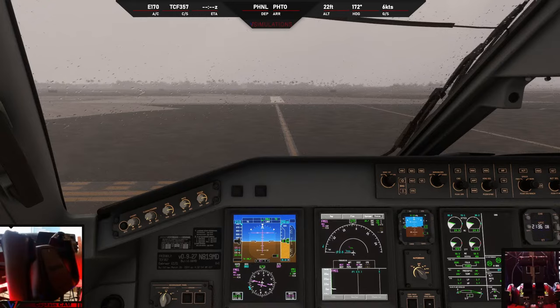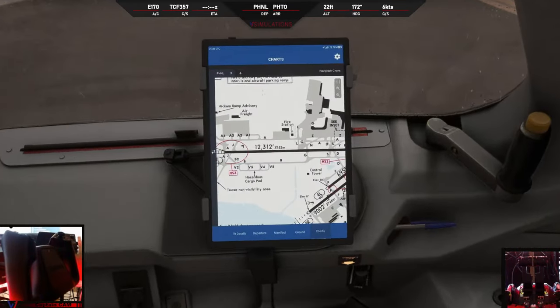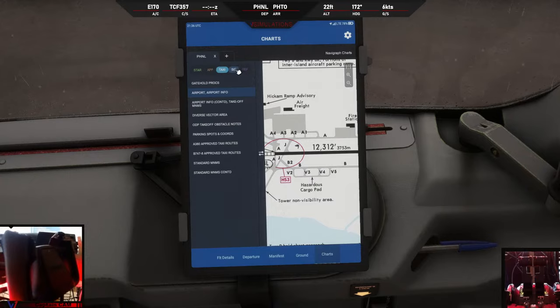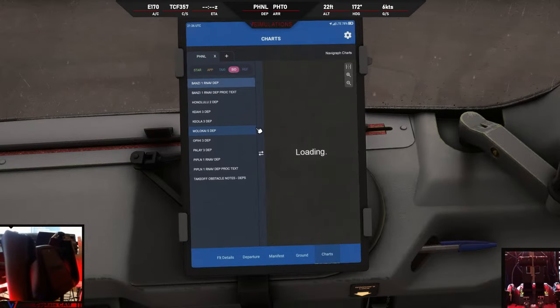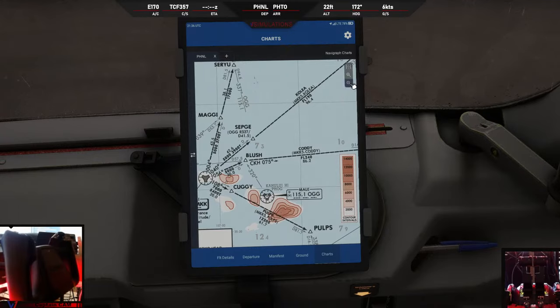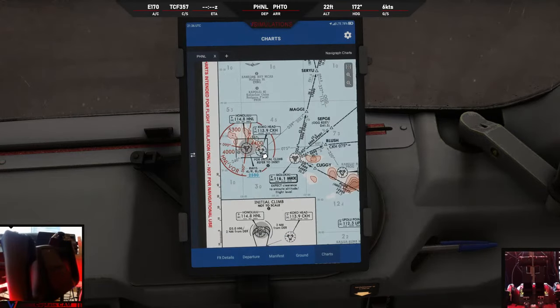Zero-six-zero is in the mountains. Maybe we should take a look at the chart here. Let's actually try to do some pilot stuff here. What is our SID? Molokai 5, the low key 5. We need to go not left.